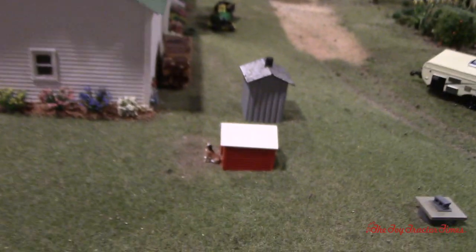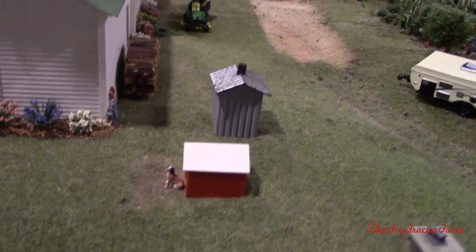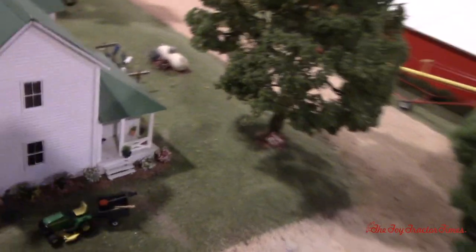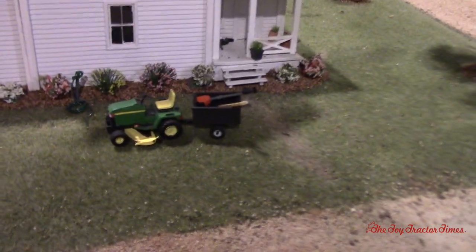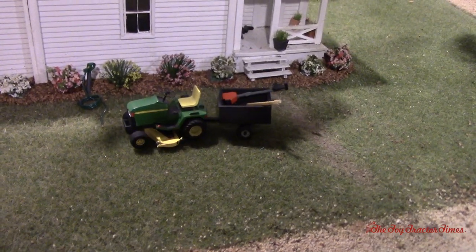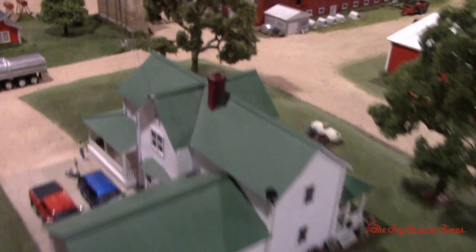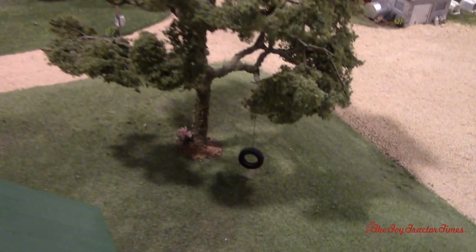And again, just the landscaping, the detail down to a doghouse. I've got the pop-up camper in the backyard and a garden. Got the John Deere lawnmower with the wagon, complete with the satellite dish. Absolutely. That's pretty cool. And the tire swing, clothesline, propane tank. That's a lot of detail.